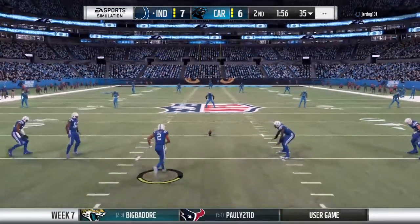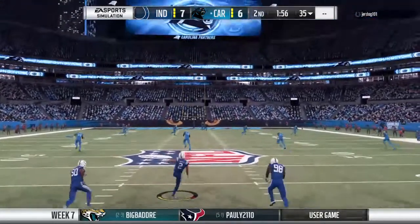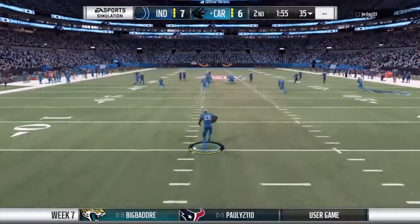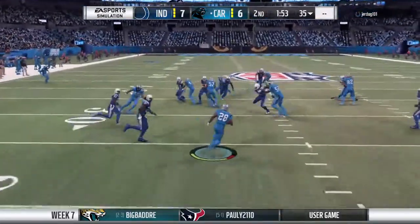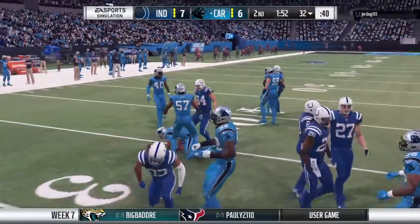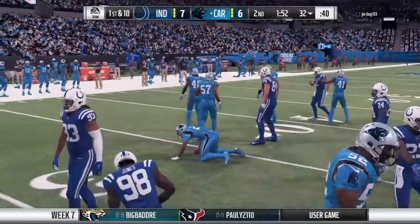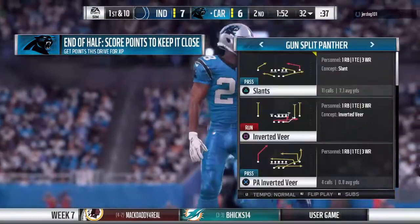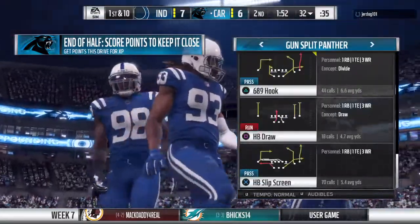Out is the kickoff unit as they run up and send this one away. This is taken at the 3. Solid return, pretty good field position. They'll start at the 32-yard line. Carolina getting set to take the field and hoping to do better than they did their last possession when they punted the football.